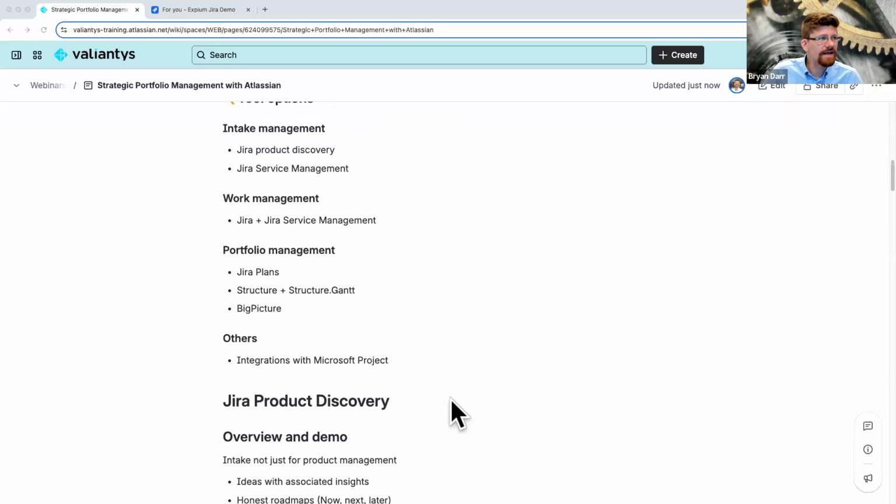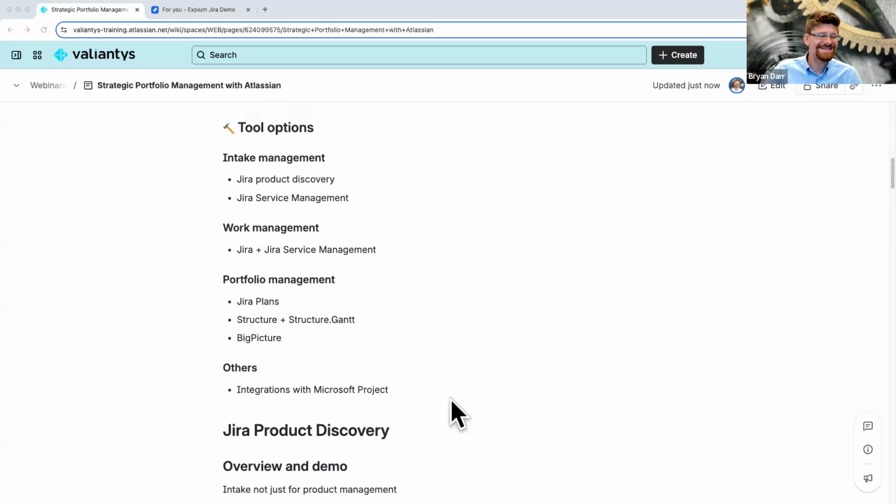All right, so now let's dive more into the processes and the tools. And I promise you, we're going to look at live tool demos and hopefully they go right, because live demoing is always a little scary. So let's talk about specifically intake management, work management, and portfolio management, which are kind of the three major pieces of all of this.